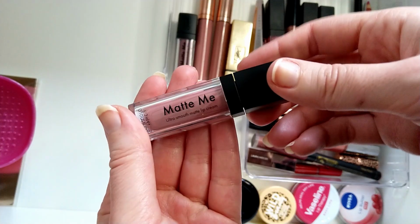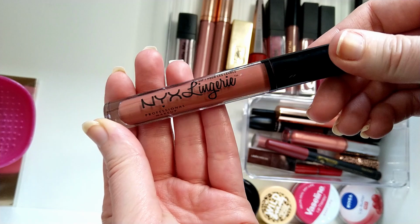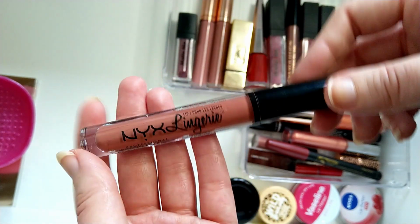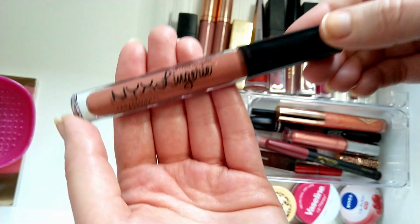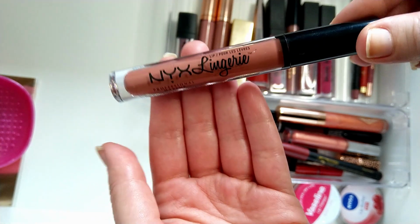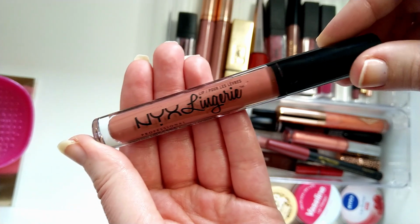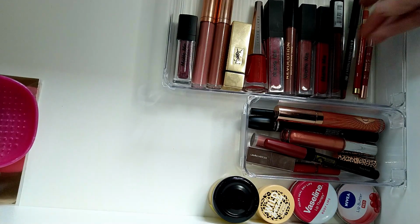Okay, we have another Sleek Matte Me in Shabby Chic. We have a NYX Lingerie Lip Seduction. So I like these. Again, they're not my absolute favourite, but I do think they are nice. They're not too drying. I wouldn't say they're the most comfortable either, but I think I will maybe start trying to use these up. I got these in an advent calendar, I think last year. So I've got a bunch of different NYX ones.